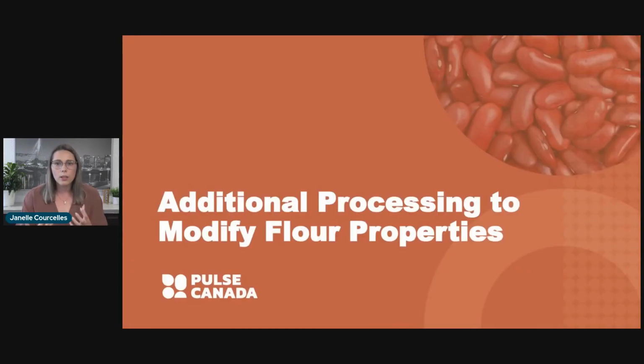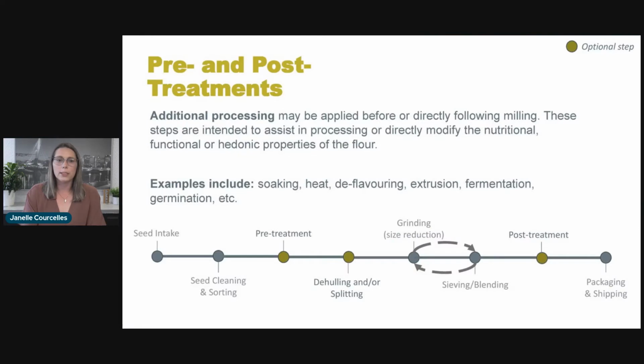So there are a number of other processing techniques that can be applied in addition to dehulling that can then modify some of these flour properties. And these are mainly done either before, on the whole seed, or directly following milling on the flour. There's a number of different techniques that are applied by the industry for a number of different reasons. So they might be done to help facilitate that grinding process, or to modify things like the nutritional properties, the functional properties, or the sensory properties of that flour.